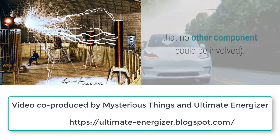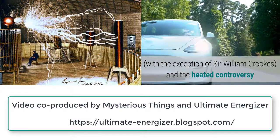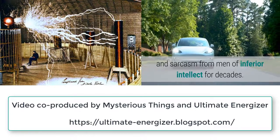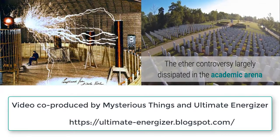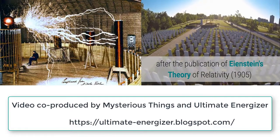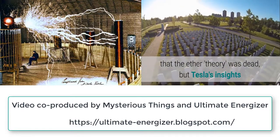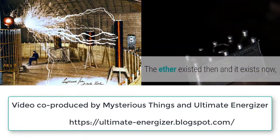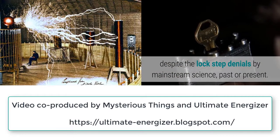This lack of etheric insight by his contemporaries, with the exception of Sir William Crookes, and the heated controversy that the mere mention of the ether had engendered was to cause Tesla ridicule and sarcasm from men of inferior intellect for decades. The ether controversy largely dissipated in the academic arena after the publication of Einstein's theory of relativity in 1905 and the Michelson-Morley experiment, which essentially declared that the ether theory was dead, but Tesla's insights and deductions concerning the role of the ether were correct all along. The ether existed then and it exists now, despite the lockstep denials by mainstream science, past or present.